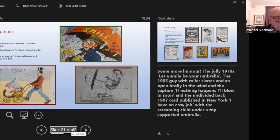Now, this is a Canada card from 1905. And then the guy on the left, again undivided, so very early 20th century. And his message is, I have an easy job. Really a bit of fun, and you've got a child in a little chariot screaming, and a parasol held from above over him. So just a bit of fun.